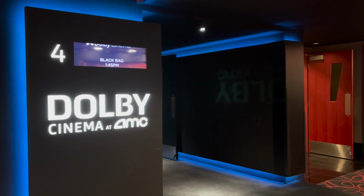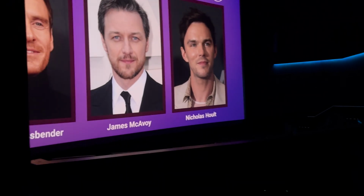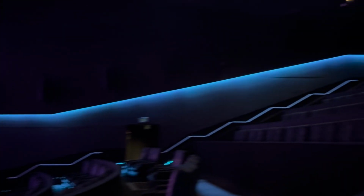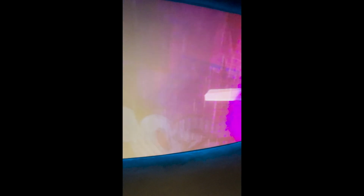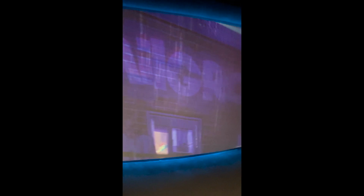Now here is the Dolby Theater. It seats 143 people, yes I counted. Take a look at the blue accents on the walls and all the speakers on the ceiling. Some Dolby theaters have this curved wall with a little design on it that plays music from the movie you're about to see. Here's one I went to a while ago.